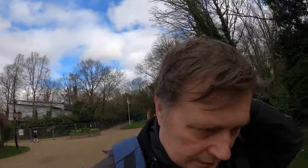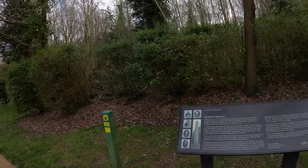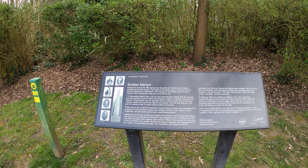I used to come here all the time with my mum and my dog, used to bring her over, she loved it. Fantastic place to bring a dog. Funny enough, I like cemeteries, I don't know why, I'm a bit weird. They don't scare me. This is a famous monument here of the Scottish martyrs.